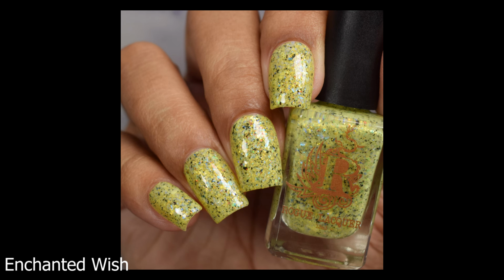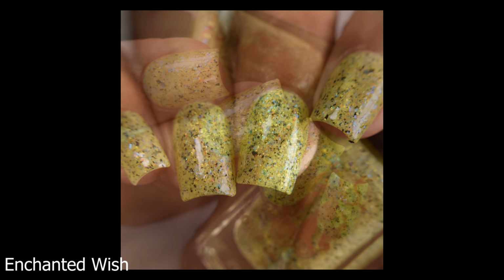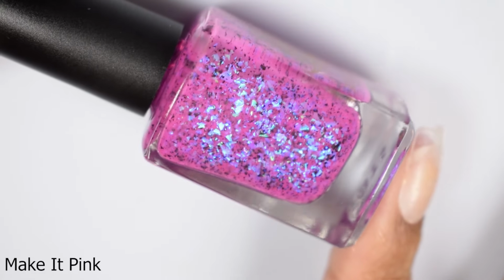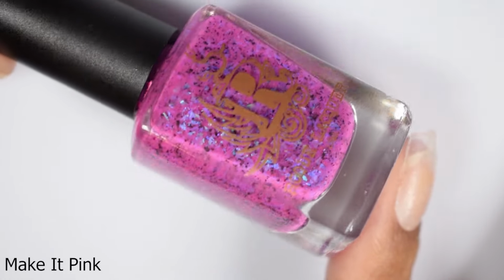This has a very creamy, ultra smooth formula to it, very easy to apply. I personally took it up to 2 normal coats, and I thought it was beautifully opaque. It does dry down quite thirsty and a touch textured, so you're seeing a glitter smoothing top coat and a glossy top coat. Make It Pink is a fuchsia curly base with blue glass and black metallic flakes.